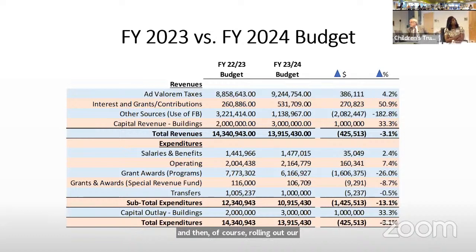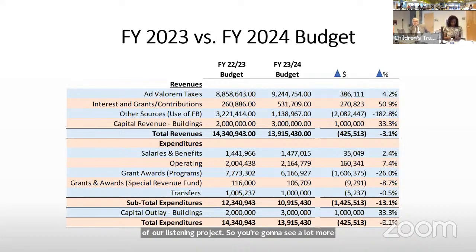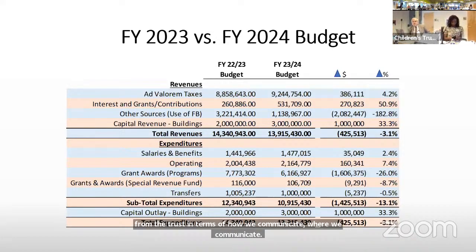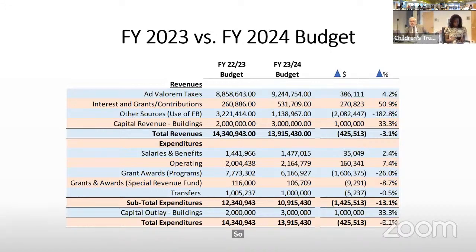And going back to our community and letting them know what we heard from them in terms of our listening project. So you're going to see a lot more from the trust in terms of how we communicate, where we communicate, and then of course our community engagement is rolled into our promotional activities. So ensuring that we are out and about, showcasing the best of the trust. Our building.